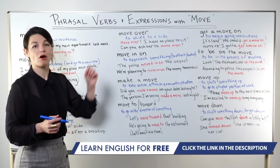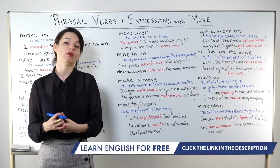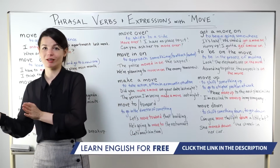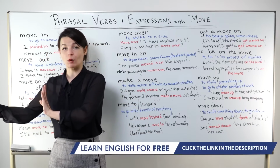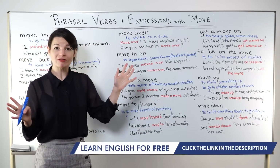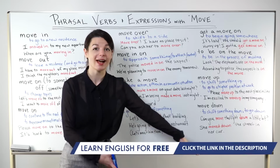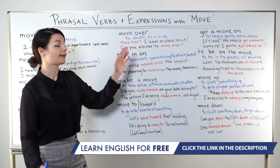The next one is move over. In most cases, you will probably hear move over used as a command. It means to shift to a side. It usually refers to a side shift, so to one side or to another side. For example, move over. I have no place to sit. So that means please shift your body to a side. I want to sit. I need a place to sit. So this is used as a command.